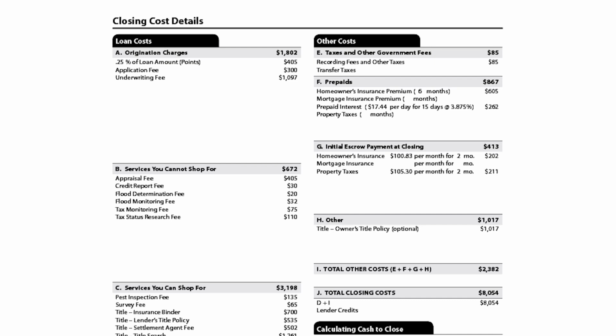So as you can see, the most important section of a loan estimate is the top left, section A, which is the origination charges, the lender charges, the points associated, is there an application fee, is there an underwriting fee, rate lock fees.